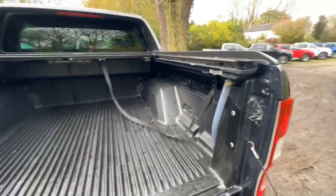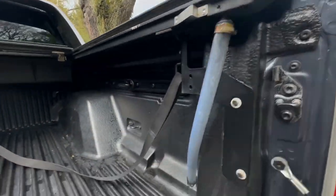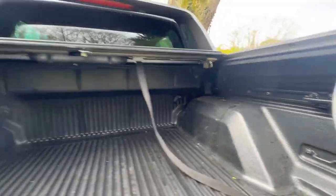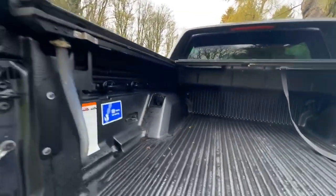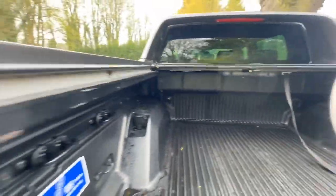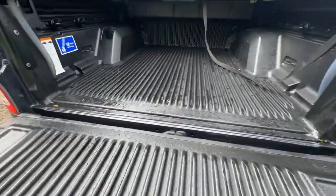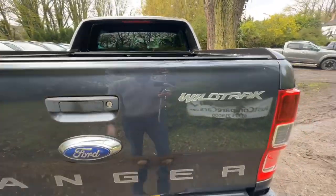So yeah, all good. You can see that the channels catch the water and then they come down here, and there's another one on that side as well. So that's good. It's not completely dry in the back, as you can see, but it's been washed and whatever else, so that's quite good. In the back, nice and tidy, nice and clean, as you can see. No unusual wear or damage, so it's not been carrying anything ridiculously heavy.